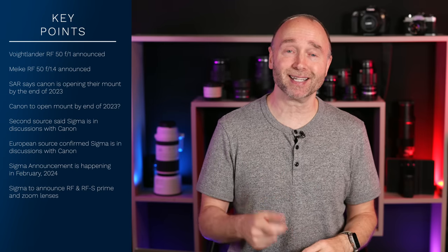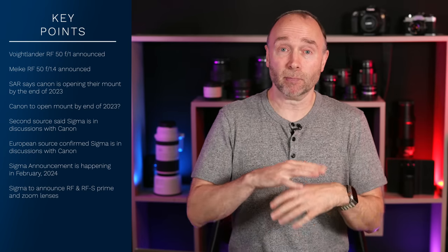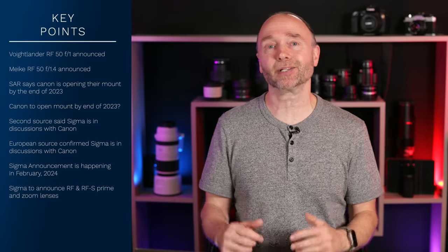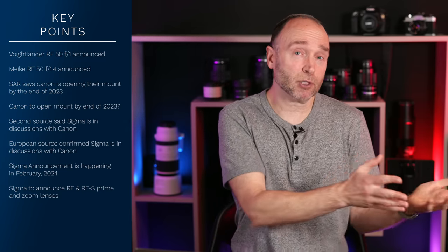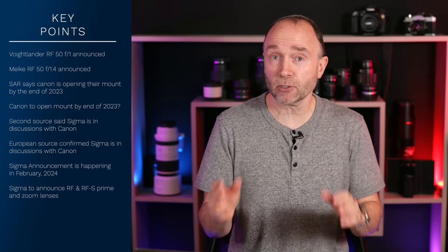I really would like to know more details, but as we've been primed from multiple sources telling us that something big is coming, that it's coming from Sigma, that we're going to have the mount opened up to Sigma to be able to produce their lenses, well, that's got me a little bit excited, but at the same point, I'm tempered because of all the teases we've had in the past from Canon about, well, CP Plus back in 2022.